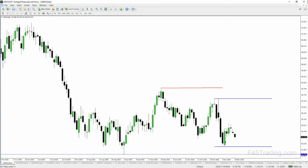But I am looking for them to take out this low here, and they should be creeping up very, very close to this low as well. So we could potentially see a new low hit at 91.75 and lower this week. So keep your eye on that range.